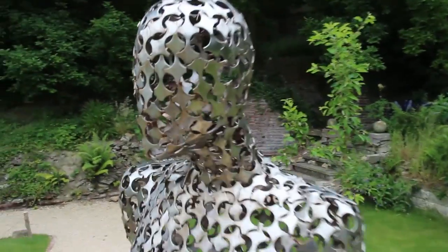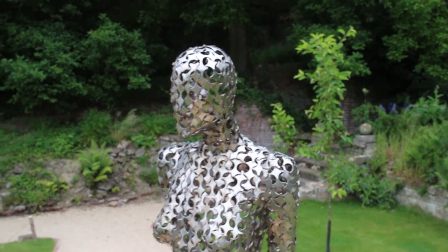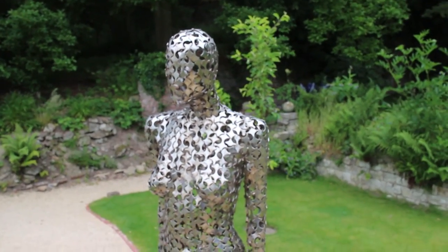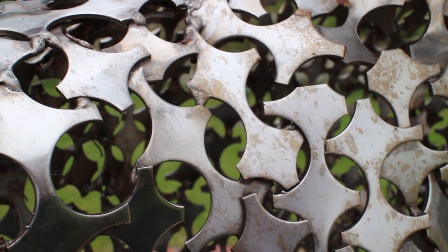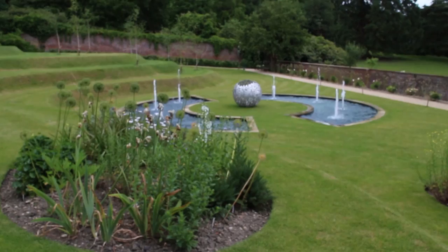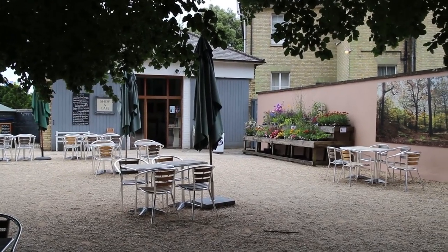And more sculptures. Now this one looked like byproducts from a sink manufacturer. We were trying to work out what it was, but you wouldn't cut those shapes out intentionally, so there must be a byproduct from something. But very good quality welding. They obviously got very good at their welding with this sort of thing. So that was very good. And of course there's a nice cafe, so always what you want to have, a nice cuppa.